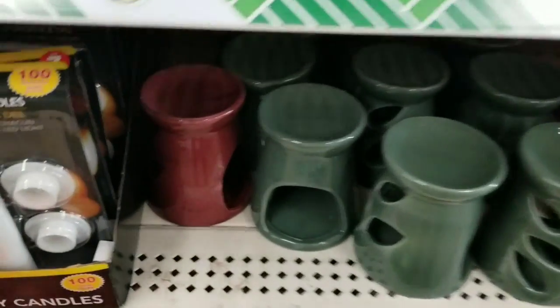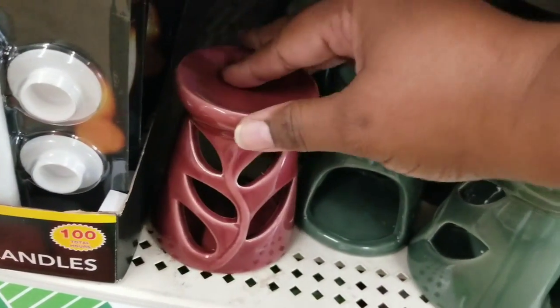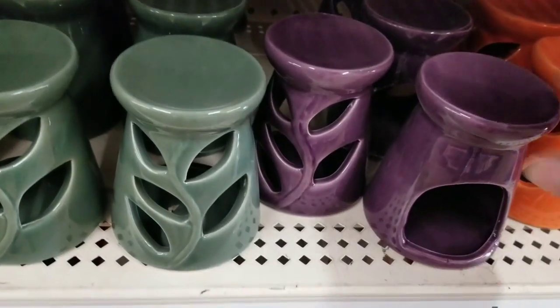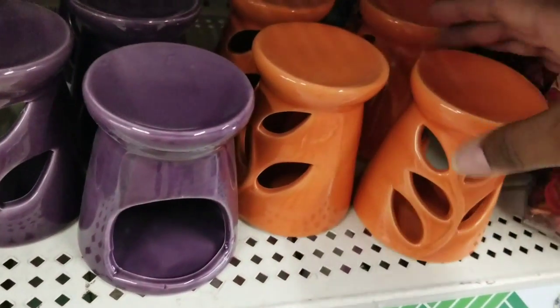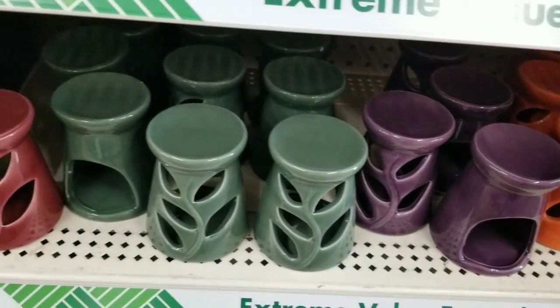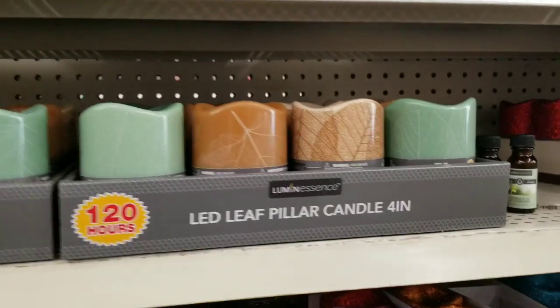I'm starting off in the home decor aisle. Look what I have spotted. They have brand new oil warmers. You guys, these are the ceramic oil warmers. They have them in all of these beautiful new fall colors like rust and green. Check out the purple and orange. Add yourself a tea light to it and add your oil. It would be amazing.